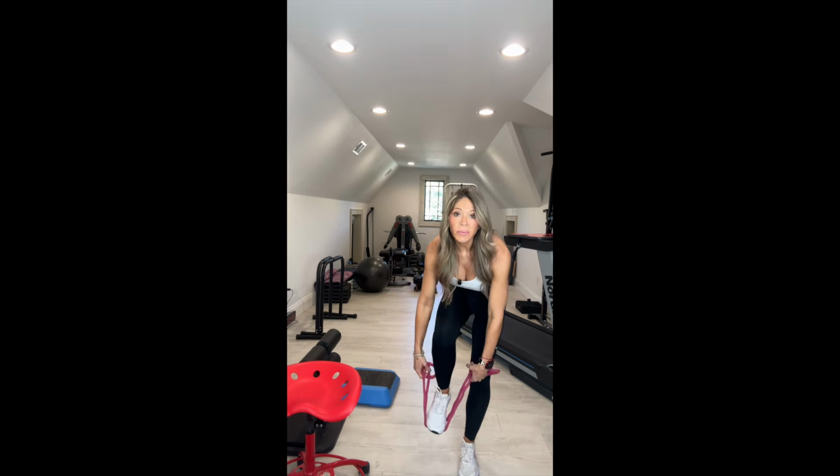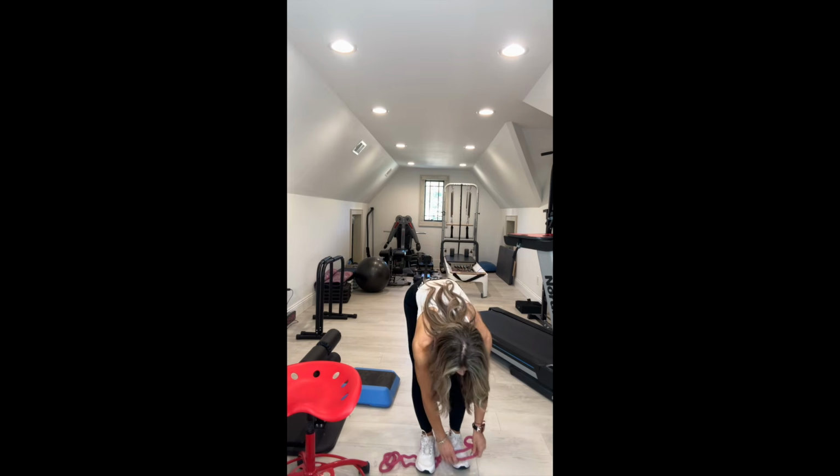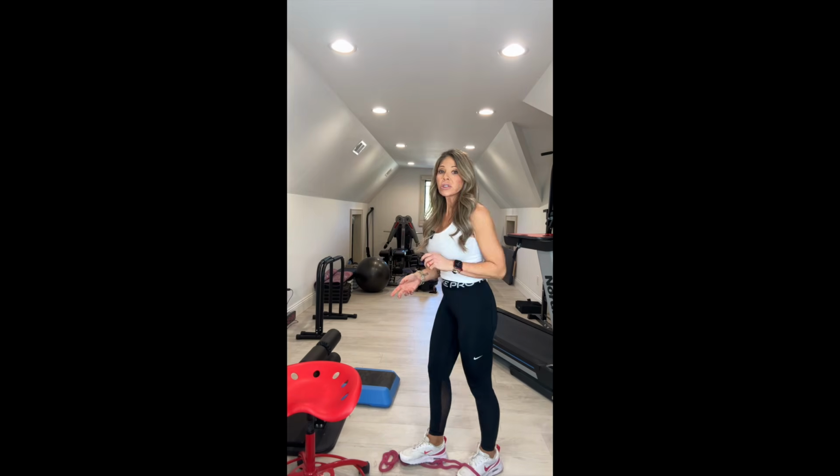So we're going to address all of that so we can really lift and plump up our glutes as we're getting older, because we don't want to have those saggy, flat little old lady butts, right? So if you have a band like this, step on the band and then choose which loop you want to use based on how strong you are. We're going to start with kickbacks.